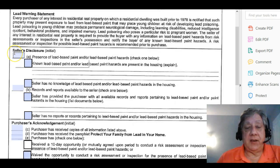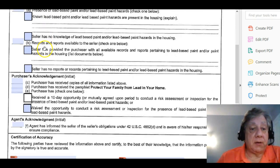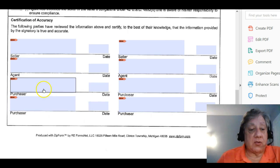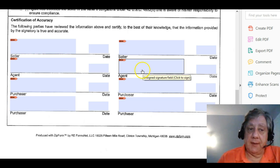As a buyer's agent, when you put up a transaction for a sale of a property that's not your property, I'm going to want to see that this is completed. If it's not completed, I'm going to suggest that you get the other side, the listing agent, to complete it. But I'm going to make sure that you have these 3 initials, one of these is checked, that your seller, both sellers, if there's 2 or 3 sellers, sign it, and you sign it over here as well. And that's the lead paint.